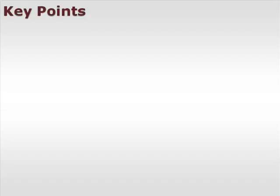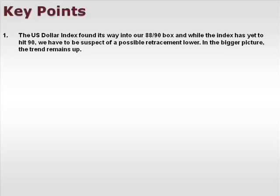Let's take a look at a few of our key points. First of all, the US dollar index found its way into our 88.90 box, and while the index has yet to hit 90, we have to be suspect of a possible retracement lower. In the bigger picture, the trend remains up.